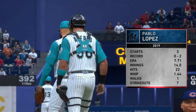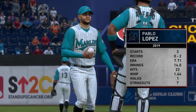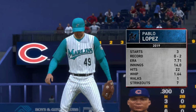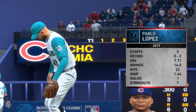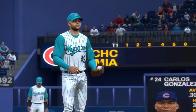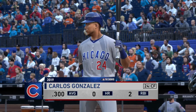Pablo Lopez gets the ball for Miami in this one. What do you have for us on him, Danny? Hey, Matt, we're getting a chance to look at a guy that's really struggled lately. ERA over 5 in his last 3 starts, so he's going to have to really improve on that one. Too many base runners, too many hits, and too many walks. He needs to get off to a good start and maybe throw up a 0 in the first inning.